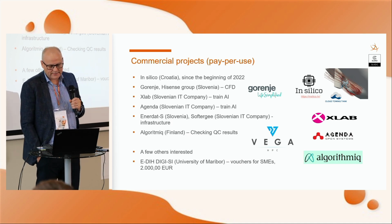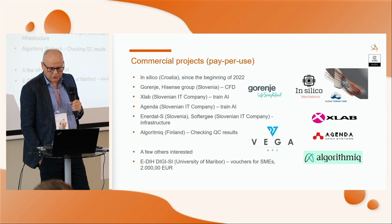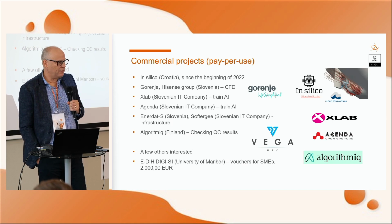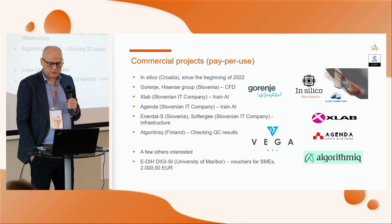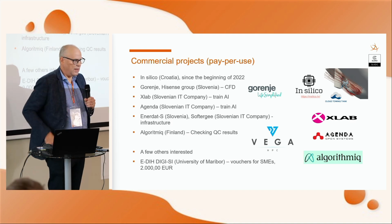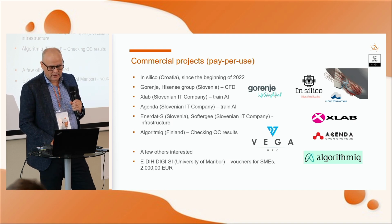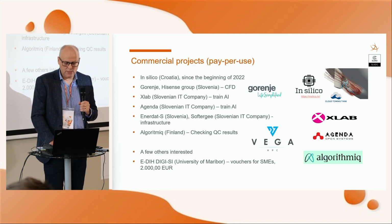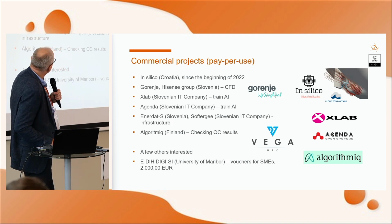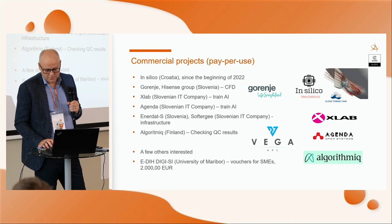And on the JU side, more relaxed rules apply for using the JU share, where industrial access is actually a priority, but limited to only 20% of resources on a given particular call. But this is all on open access terms, of course, and nevertheless, commercial activities are allowed only with the pay-per-use approach. As you can see, we have some companies also in Slovenia that are paying for consumed resources.